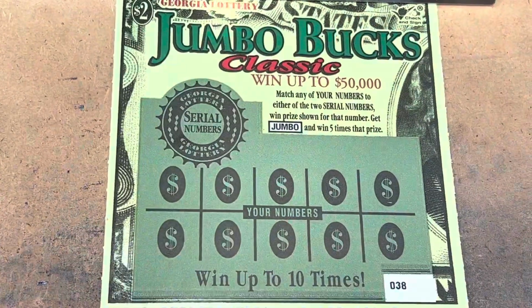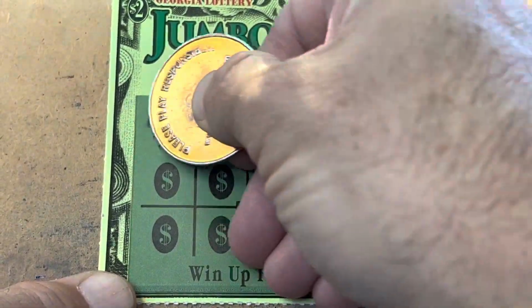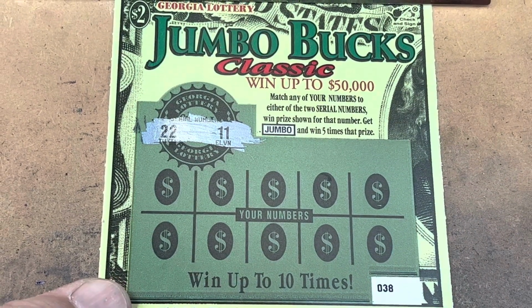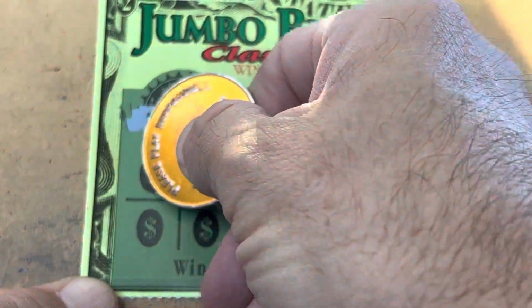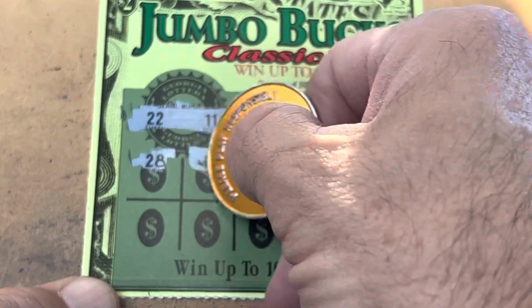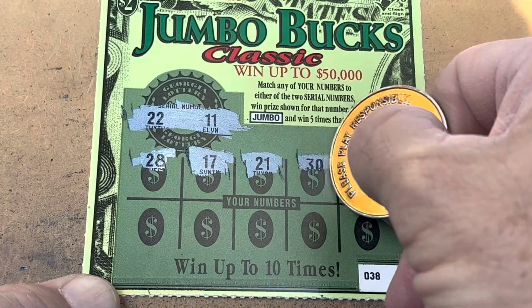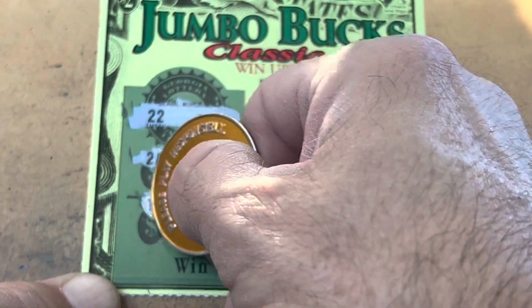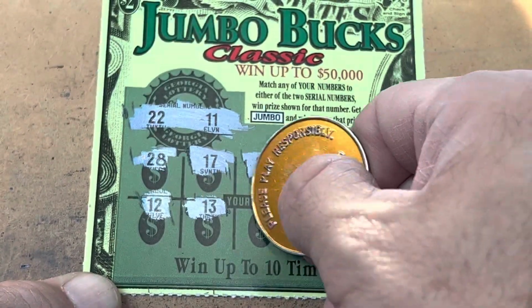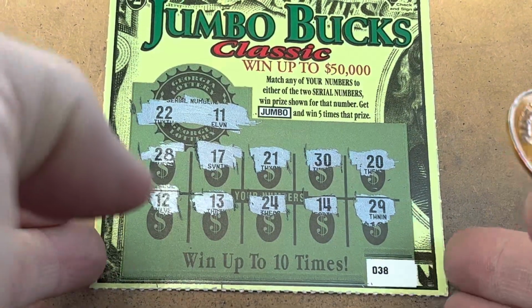All right, ticket 38, here we go. 11 and 22, double ones and double twos. Maybe that's a good sign, y'all. Come on. 28, 17, 21. We just needed that. One off. Come on. 30, 20, 12, one away. 13, come on, ticket. 24, 14, and 29. So nothing on ticket 38.